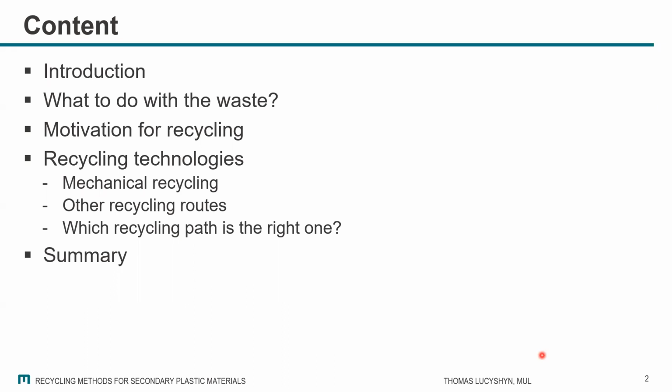Structured in that way, there will be a focus on mechanical recycling, and then also a few words about other recycling routes. And then finally, maybe an attempt to answer the question of which recycling path is the right one, although I can already say now there is no real, no easy answer to that. And then summarize briefly the content.